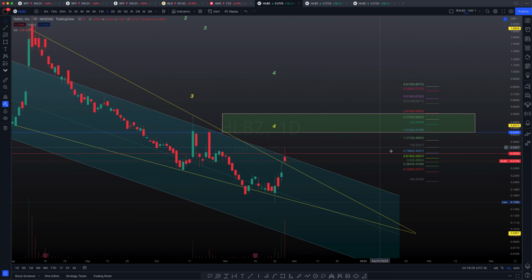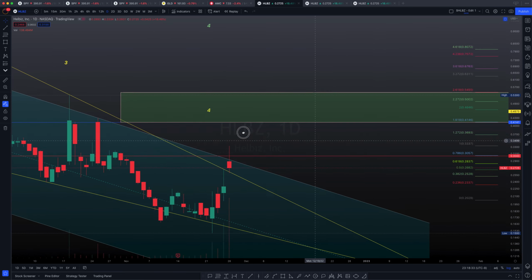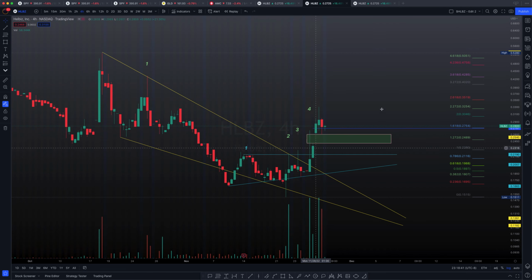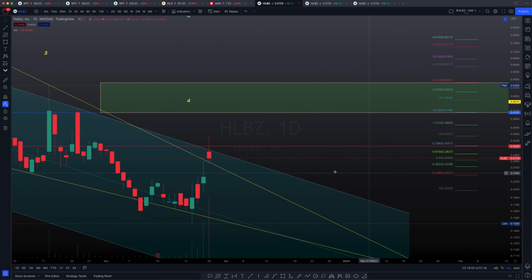Another good thing is that with the recent price action, there may be some downside to just continue testing this and then making our way back to the upside so that we can have our 4 hour do its thing or test these if we could. It's not a guarantee, like I said, but there is the potential of that.